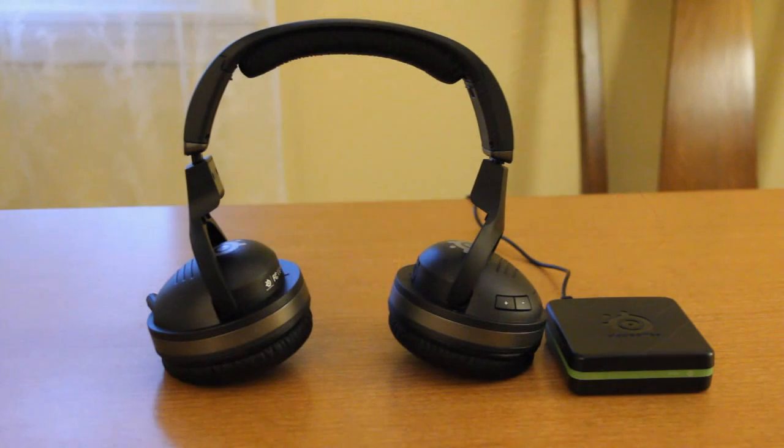Now onto the important part, sound. Sound for the 7XB is a combination of many things. Let's break each one of these down. Let's start out with sound signature and clarity. Now, the 7XB sports 50mm drivers that provide you with great sound clarity, comparable to SteelSeries' other headsets like the Siberia V2 or the 5XB.